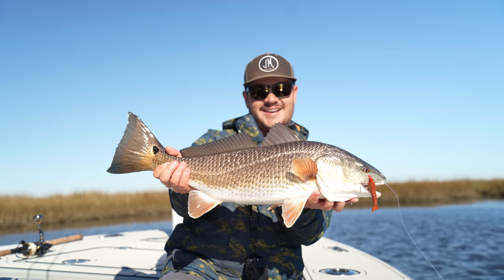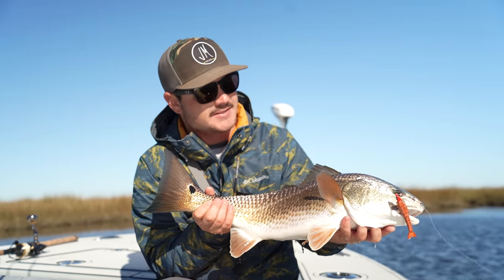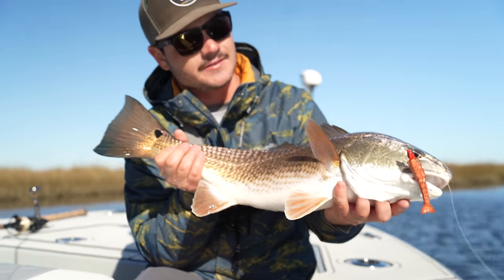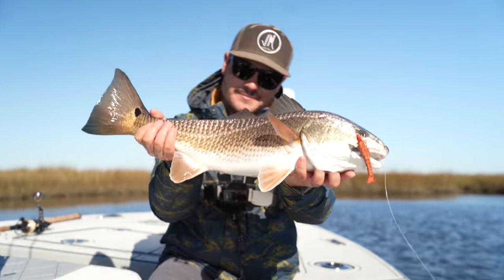But Louisiana, there's just nothing different. This is definitely a trip I think everyone has to take at least once in their life. There's so many redfish here. They're so aggressive. It's just a blast. All right, we're going to go ahead and get him unhooked. Back in the water.